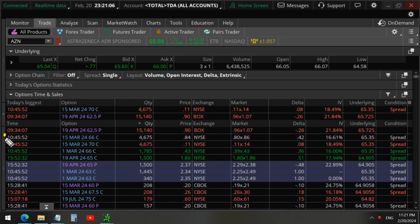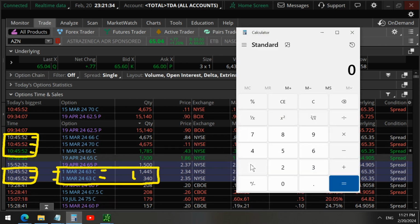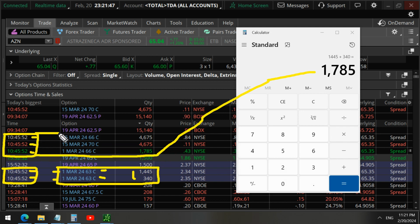We will be analyzing this set of data here at the 10:45:52 mark. You can see there's actually 5 entries here. The last two are the same expiration cycle, March 1st, and the same strike, 63. So we can add these two together: 1,445 plus 340 is 1,785, which is this one right here. The other March 1st at the 66 strike has the same quantity. So the 63 strike calls and the 66 strike calls are 1,785 contracts. So what is going on here?